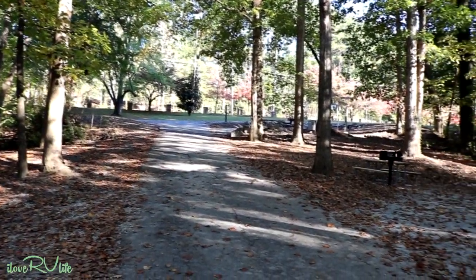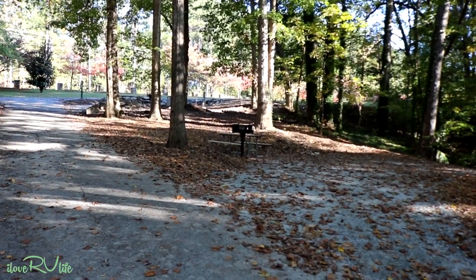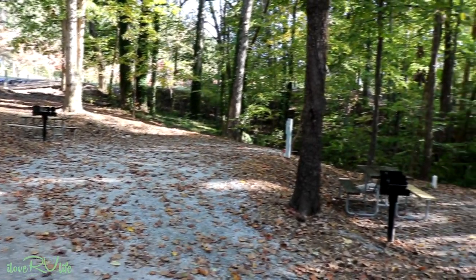This is section G. This area looks like it's been reworked just recently. The grills here don't even look like they've been used. It looks like they've got all new power pedestals in here.